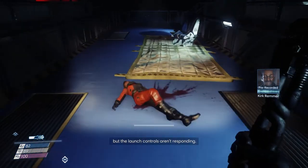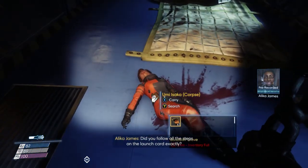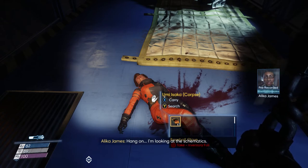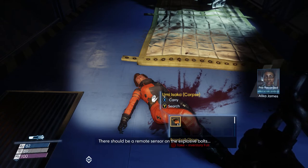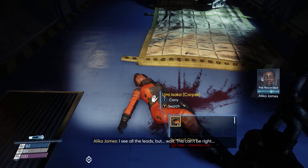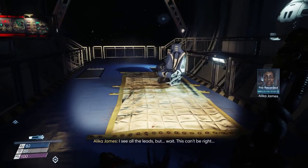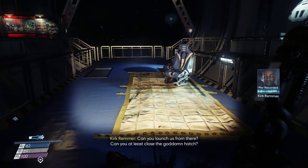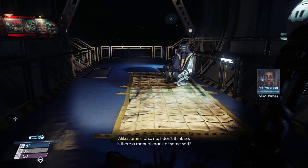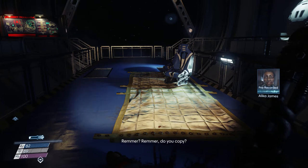Aren't responding. Did you follow all the steps on the launch card exactly? Yeah, the klaxon even sounded, but the hatch won't close. We can't separate. Hang on. I'm looking at the schematics. There should be a remote sensor on the explosive bolts. Alika, please, hurry. I see all the leads, but... wait. This can't be right. Can you launch us from there? Can you at least close the goddamn hatch? No, I don't think so. Is there a manual crank of some sort? Rimmer, do you copy?